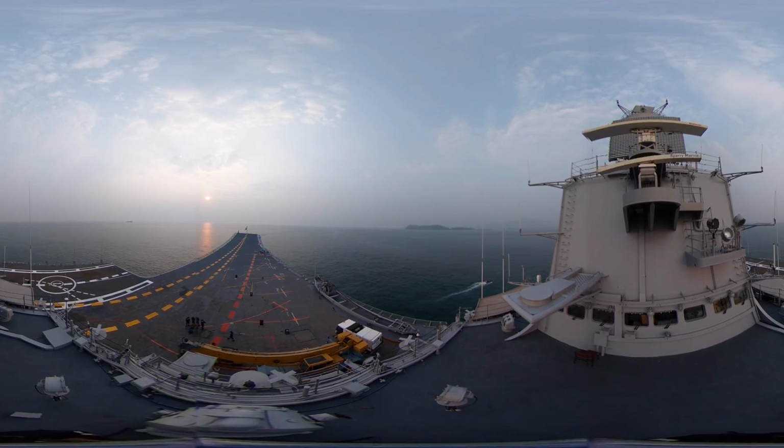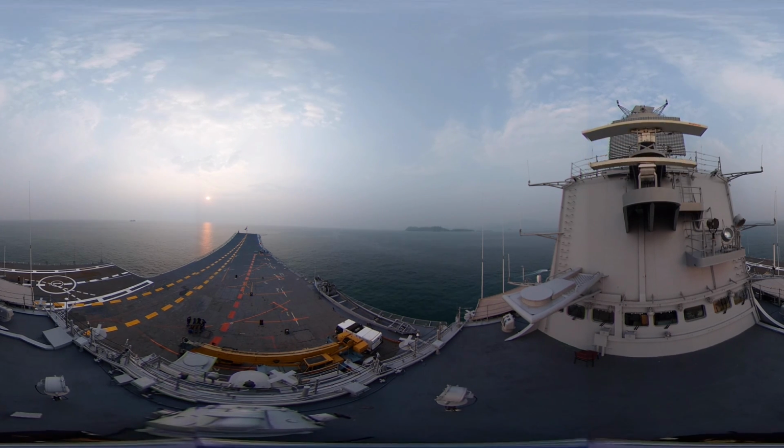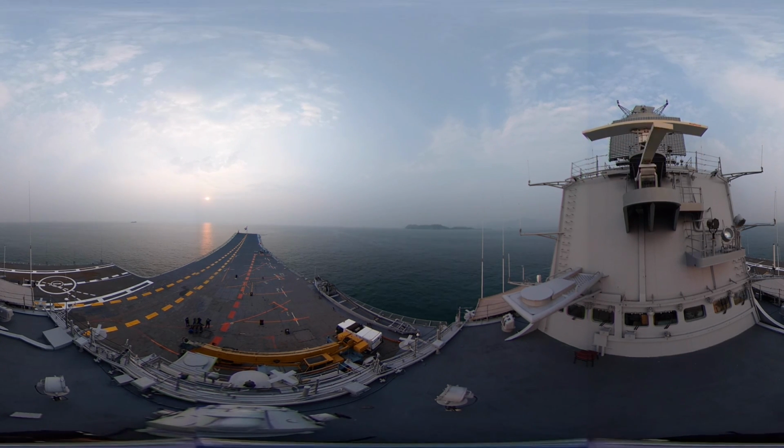We are now on the superstructure and right in front of the ship's bridge. The view you see in front of you is what the captain of Vikramaditya and his navigating crew see while piloting this mammoth ship. Quite breathtaking, isn't it? Feel free to look around.